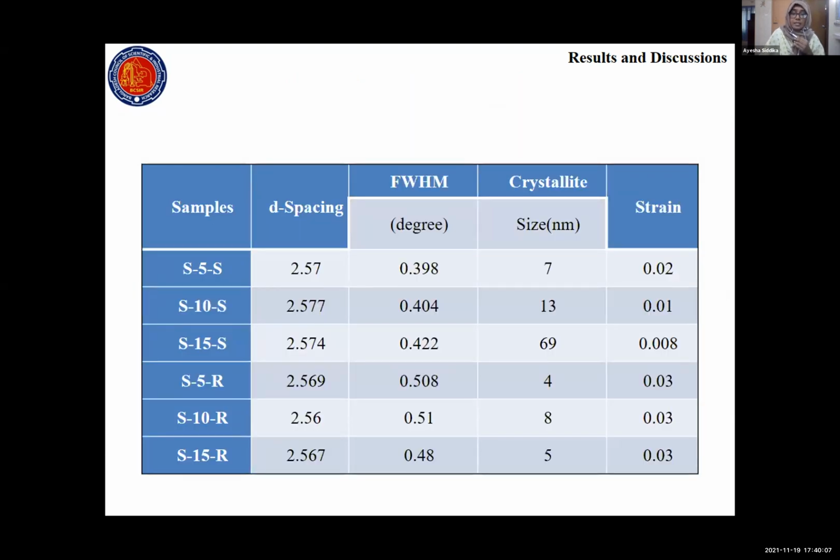And here is the data relating to the structural properties. Here we can see that the highest crystallite size has been found for the 15-layered slow cooling film, and the lowest crystallite size has been found for the 5-layer rapid cooling film.